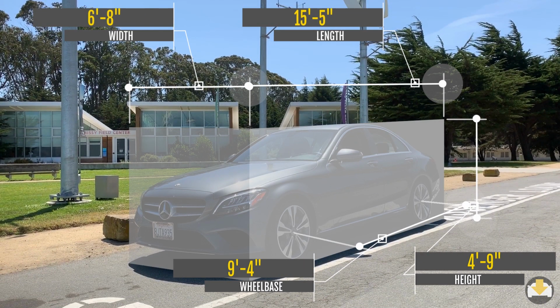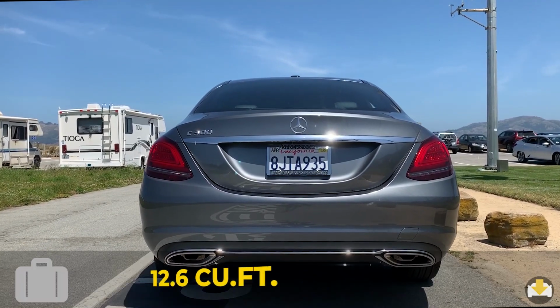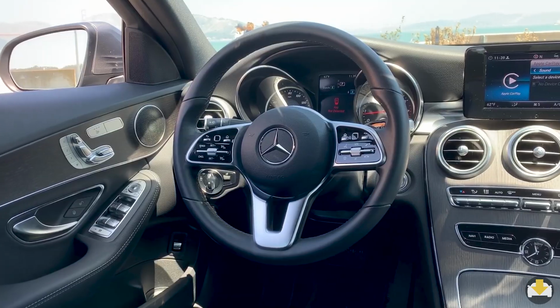With its compact size, it's also very practical because it can get through narrow streets and is easy to park. The cargo space is an average 12.6 cubic feet, and there are standard 40-20-40 split folding seats.